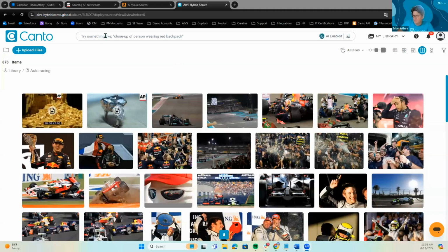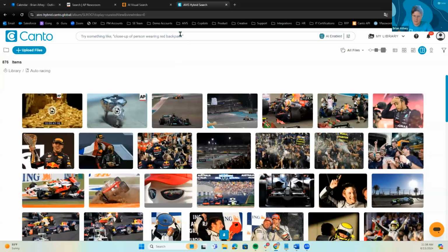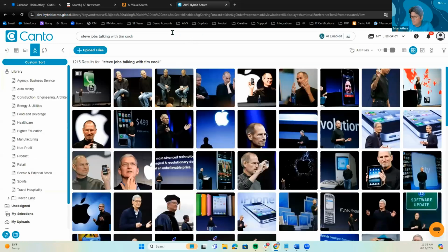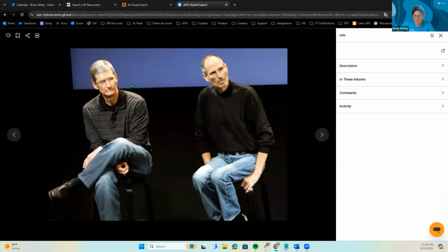How can I find images of people together using the AI? And then I can provide organization to that. Let's actually show that right now. I can show, as an example, we have a content library here. What I'm going to do is find an example of, let's say, Steve Jobs talking with Tim Cook, current CEO of Apple. Come in here now, I'm able to find 1,215 results of those people together.